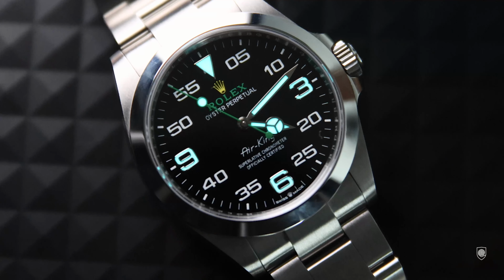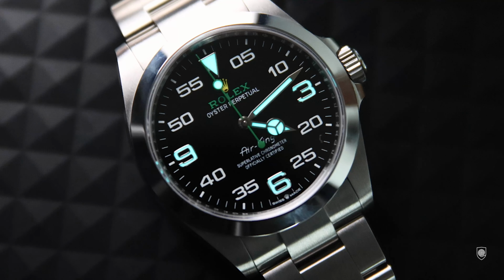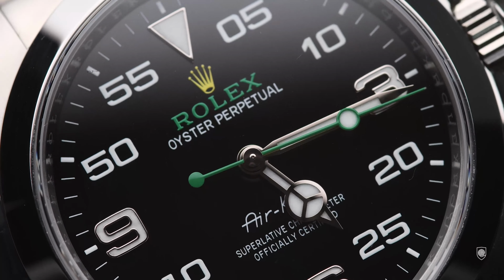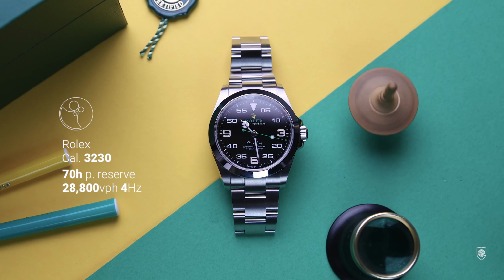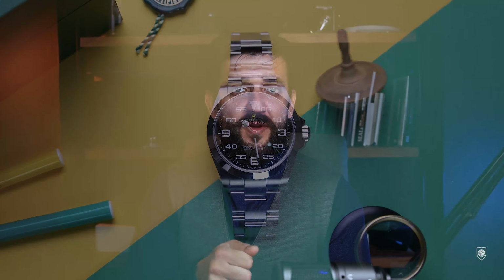In 2022, the new Air-King passed into the heavyweight category, so today the Air-King is a professional tool for pilots. The DNA has changed. Besides entering the professional line, receiving a crown guard and a safety clasp similar to the professional ones, the model received a new Rolex generation movement, the 3230, offering higher precision, higher power reserve, resistance to shocks and magnetic fields, ensuring a depth rating of 100 meters, so a capable watch.